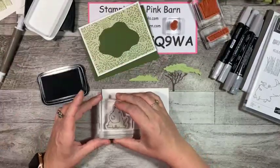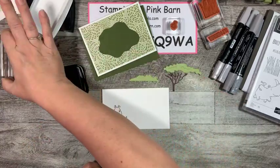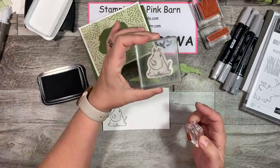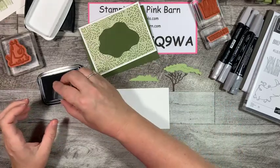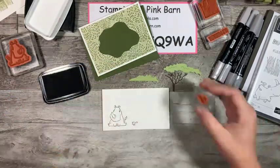Okay, so where was I? Okay, that's what we're going to do. We're going to do some stamping on here. All right, so let's grab the rhinos here. And I am going to use this little cutie who's just sitting here being so good.